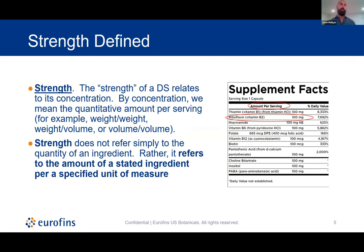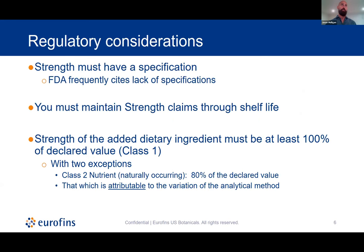Just a quick refresher on what I think is a great definition of strength. The first word that I would associate as synonymous with strength is concentration, and that's because it's a quantitative amount per serving. So I just highlight here, very simple math, a vitamin B2, 100 milligrams. It's not the quantity of the ingredient, it's the quantity over the amount stated over a specific unit of measure. So in this case, it's one capsule, 100 milligrams per serving, and the serving is one capsule. So really easy, but sometimes even that is not well understood. So just a quick definition refresher.